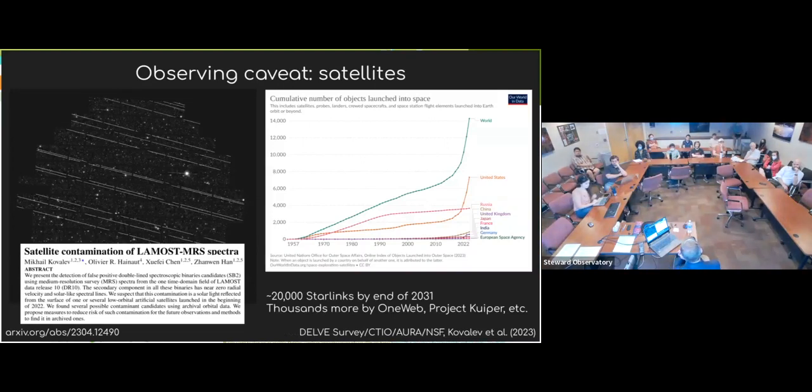One caveat that I haven't fully looked at in my own work is that satellites, and satellite constellations specifically, could pose a severe threat to this kind of work. We know that a lot of things just in the past couple of years have launched. Thousands of these satellites have launched, and they're already causing issues for astronomy and especially ground-based surveys.